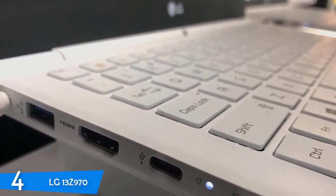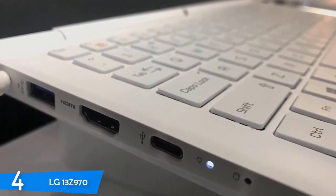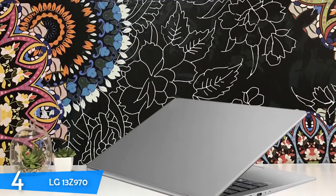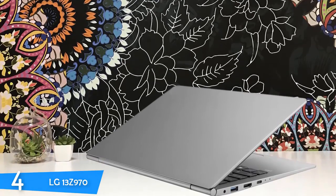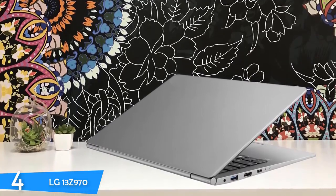Some may be worried about its rigidity, and yes, it may be a bit fragile, but it's expected with such a lightweight laptop. The display is a 13.3-inch IPS LCD screen with a resolution of 1920 by 1080. It has a refresh rate of 60 Hz, which is typical in ultra-portable displays.